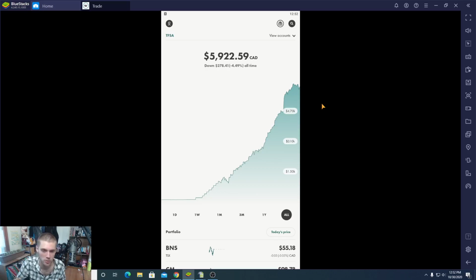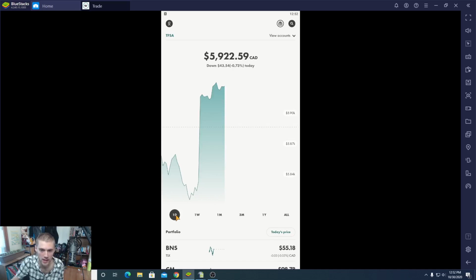So here's the actual portfolio itself. Here's the total. Here's the dividend stocks, $5,922 on the stocks, and we are down -4%, as you guys can see, which is quite a bit. That's almost 5% overall, and it actually came over the past couple days to couple weeks, and I'll show you guys in just a second. So over the course of one day, we are down -0.73%, so that's $43. That's quite a bit, almost 1% in the past day.